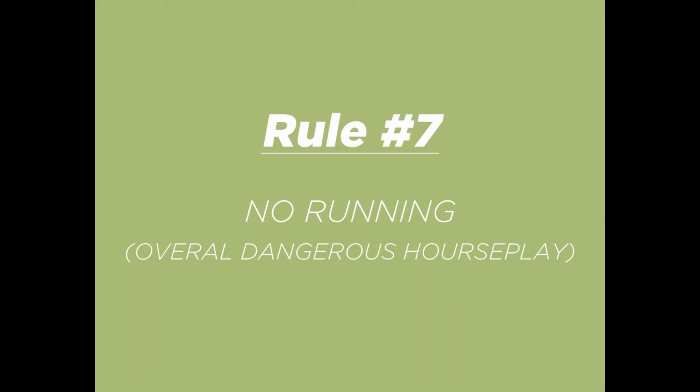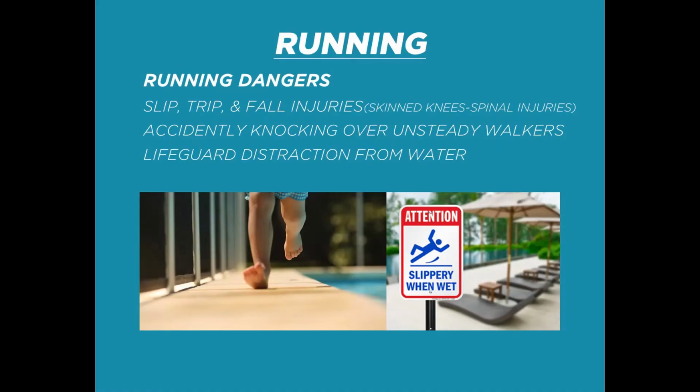Rule number 7, the always shouted, no running, and other dangerous horseplay. When it comes to running on the pool deck, I think that most people understand that you can slip and fall. However, kids who are having fun with friends and family have a really hard time with it. Make sure that you are teaching your kids that it isn't just about their safety, but the safety of others, especially unsteady walkers like toddlers, those with diverse abilities, and the elderly.